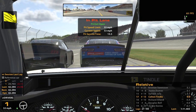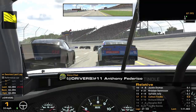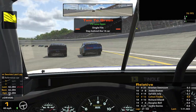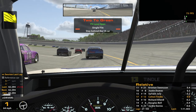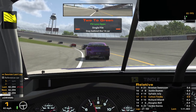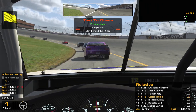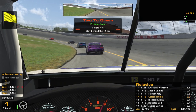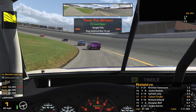Ooh, don't speed. Get close there for a second. Line up single file. Okay, found our spot. Probably just about the same place we were. Felt like I was a little slow entering the box because I couldn't see.